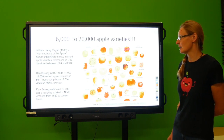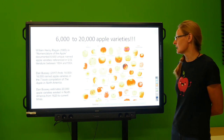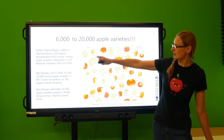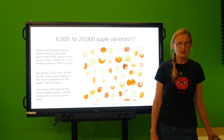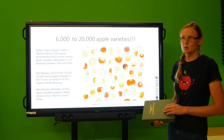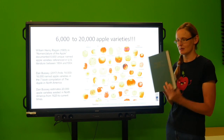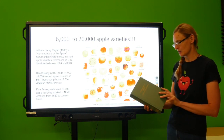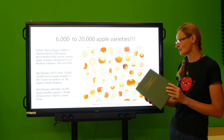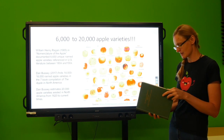And then the most exciting work was done just a couple years ago. Mr. Dan Bussey, who is an orchardist at Seed Savers Exchange in Iowa, went through all the documentation, including the 1905 literature, and he spent every minute of his free time over a 30-year period to put together 7 volumes of the illustrated history of apples in the United States and Canada. So in these books, he names 16,000 varieties of apples.